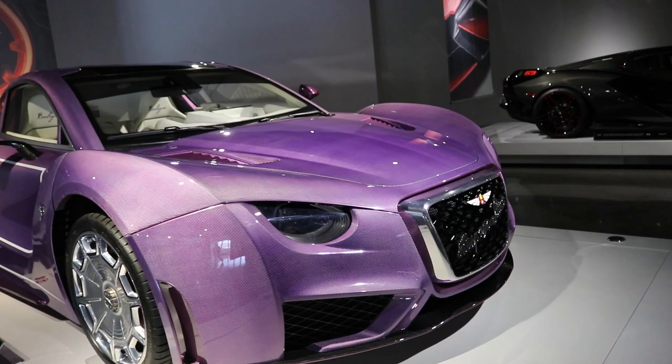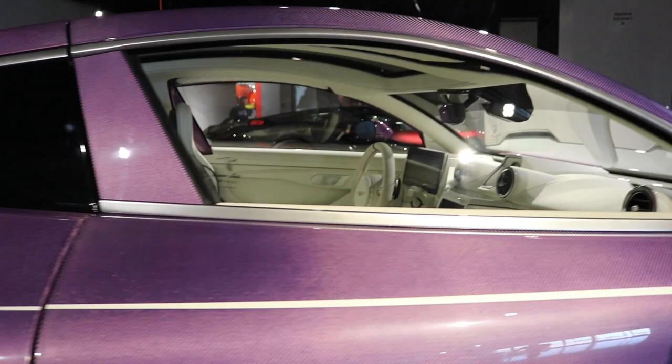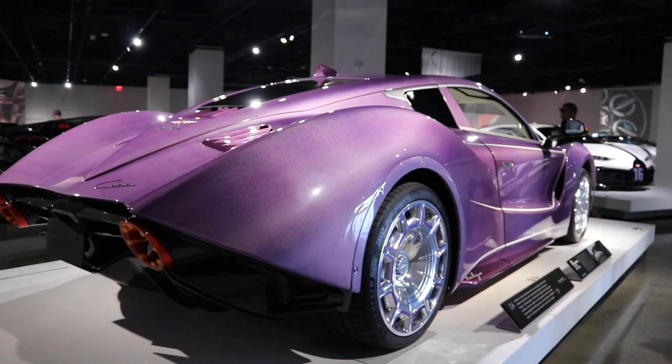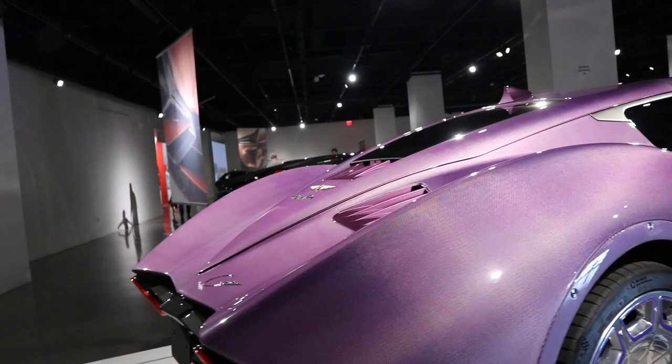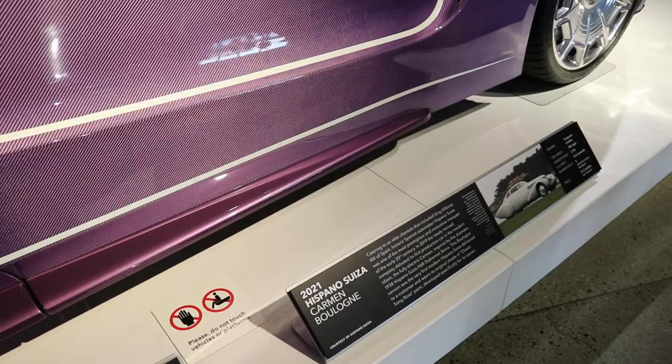It's literally purple carbon fiber. This car just looks insane. I don't know if it's the purple carbon or the body line, but that trunk looks insane. But it is called Hispano Suiza Carmen Bologna. It's a tribute to that right there.